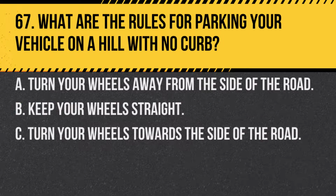Question 67. What are the rules for parking your vehicle on a hill with no curb? A. Turn your wheels away from the side of the road. B. Keep your wheels straight. C. Turn your wheels towards the side of the road. Answer: A. Turn your wheels away from the side of the road. This prevents the vehicle from rolling into traffic if the brakes fail.